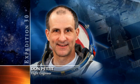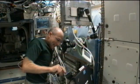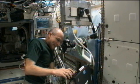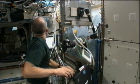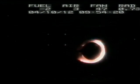Don Pettit, whose voice you heard here just a few seconds ago, is also working on quite a number of different science experiments on board. Namely, he is working on one called the burning and suppression of solids. This is an experiment that looks at different fuels and how the burn of those fuels takes place in space. Hopefully this will lead to better fire protection, detection, and suppression in space and also here on Earth.